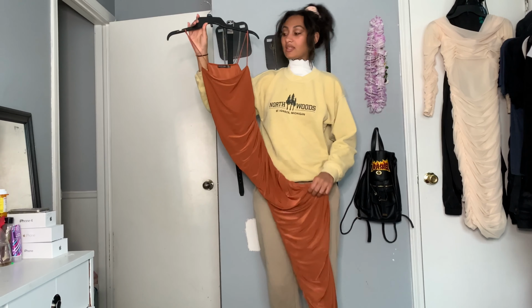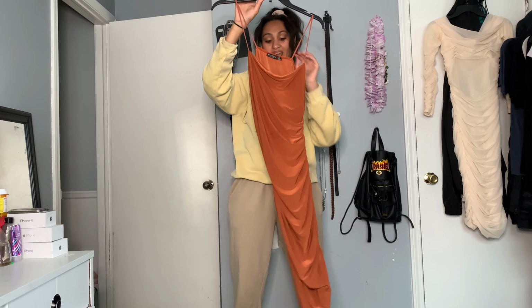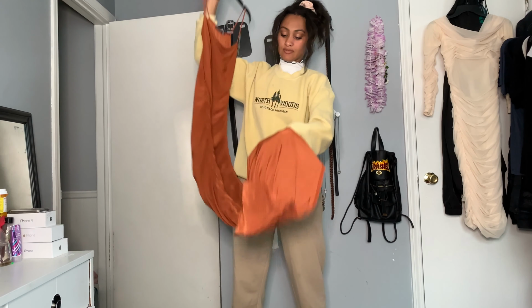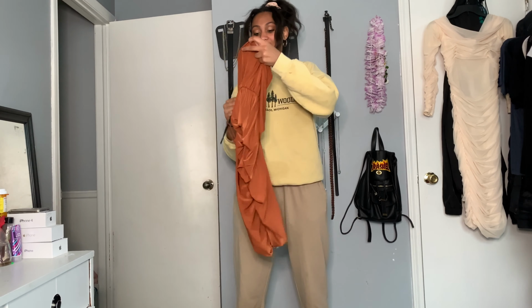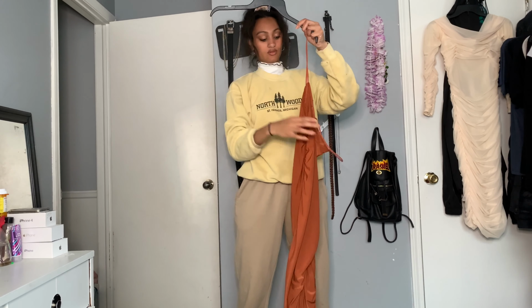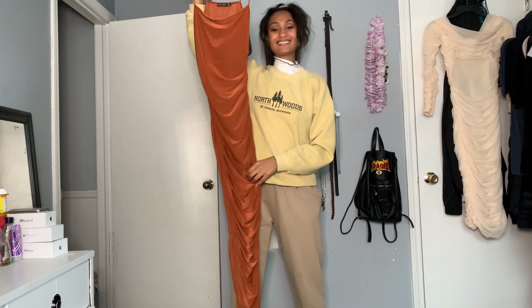So this is dress number one, and it is from Nasty Gal. It is a floor length dress with ruching on both sides. I believe there's a slit, yes there is, on the left side. There's just a little slit here. So I will try this on for you guys so you can see it.